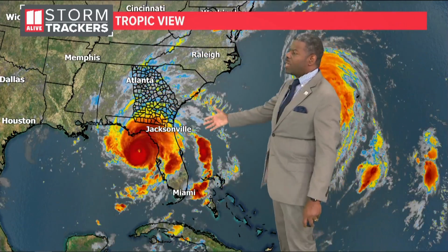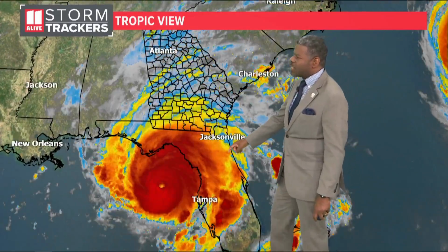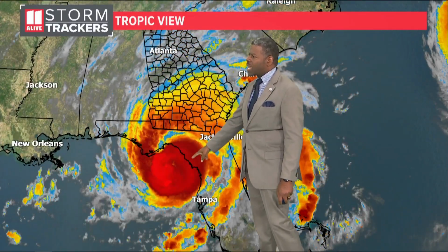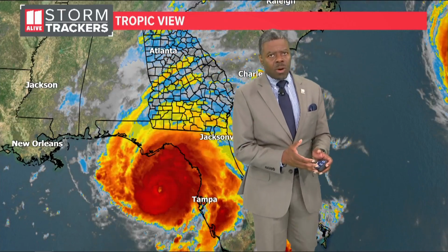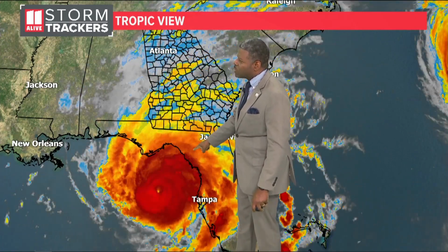But our focus will be on Idalia for today. Again, the hurricane has made landfall as a Category 4 hurricane as of this hour, 7 o'clock hour. The Hurricane Center has downgraded this to a Category 3, which is still a major hurricane, as the eye continues to push further inland.